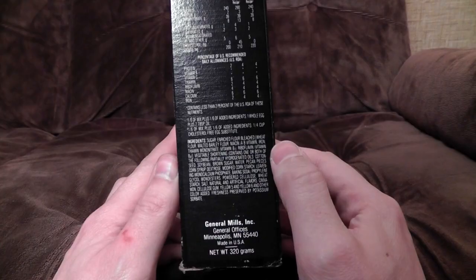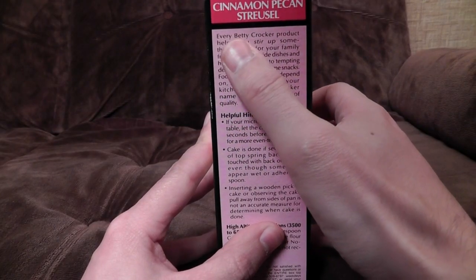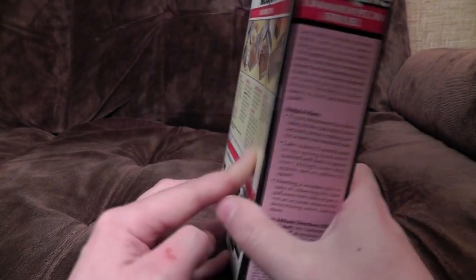Ingredients, I dread to think these days, frankly, with how old this is. Every Betty Crocker, that's a really bad porno film, don't rent that one. Every Betty Crocker product helps you stir up something special for your, oh fuck off, for God's sake.